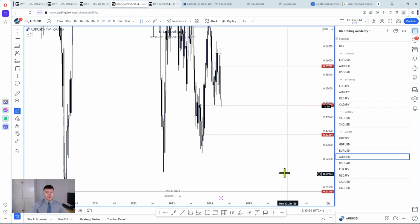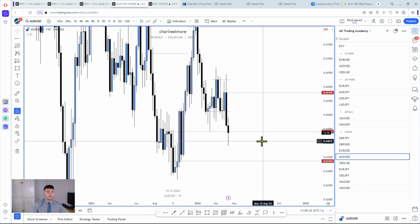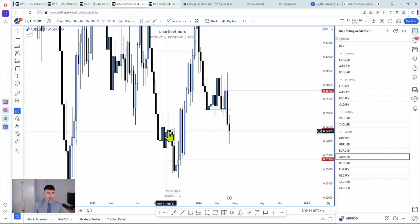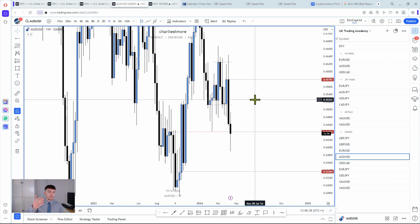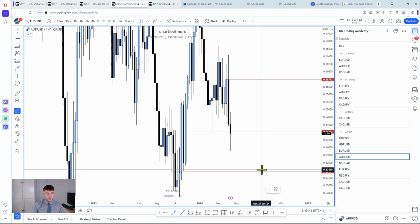From a weekly perspective, I would like to see this weekly candle close above this area, because that would confirm that we don't want to be below that, obviously. So if we do that, obviously we've got 1 day and 9 hours left of this candle to close.